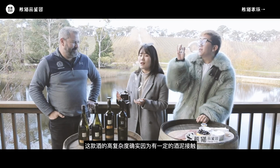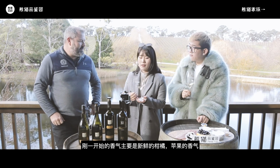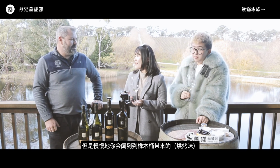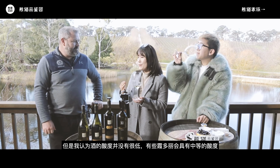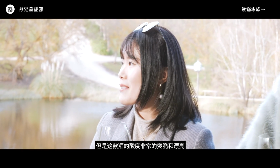Yeah, because you can't talk without the lees, right? Complexity. That's what it's all about. Yeah. So maybe the first aromas like very fresh citrus and apple, but stone fruit can also feel oak style. But I think acidity is not really low, because some of the Chardonnay is like medium acidity, but this was really crisp and very beautiful.